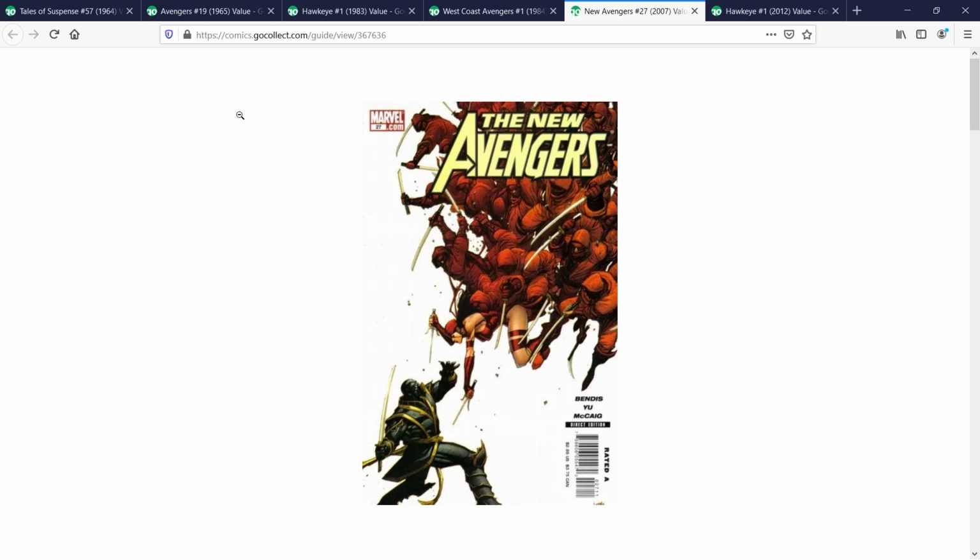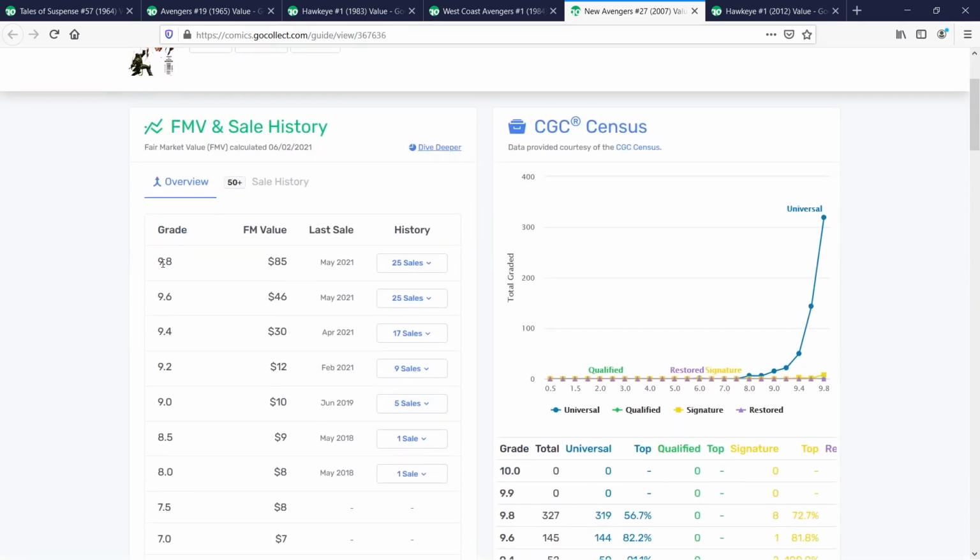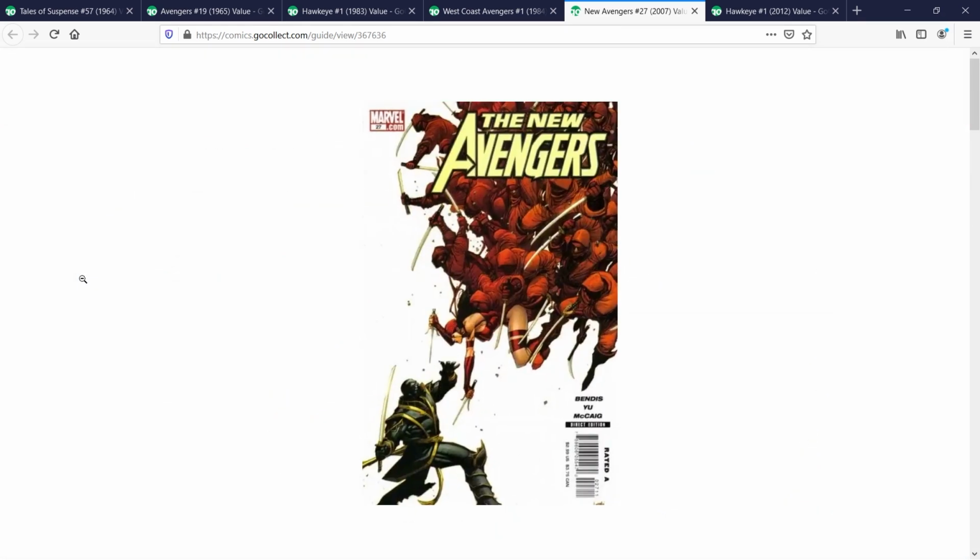So this will be very interesting to see where this book goes in the market. But currently speaking, it is still a great collector item to have, a great book to have. And, typically speaking, when I go onto eBay, I see this book being sold around the $30, $35 range or so. But as we dig into the Go Collect numbers here, you'll see there is 9.8 being sold, fair market value just recently here in May, around the $85 range. So definitely a cool book, very, very affordable, and a great cover, by the way. Seeing Elektra there, and I suppose that's the hand that is behind her going up against Clint Barton Ronin.